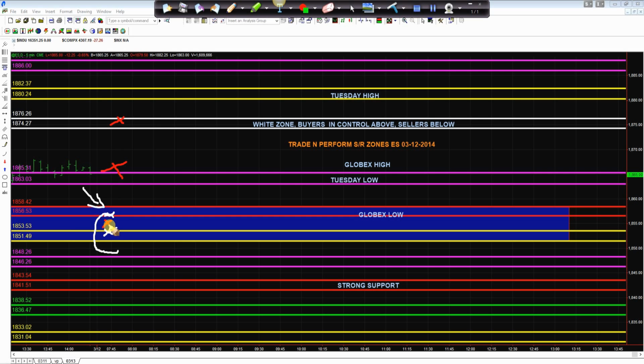If you get filled, cool. If you don't, no problem. Move on to the next trade. Look for the next rotation. Where's the next logical entry for you? So I'll leave you with that. That's the only thought I have on that particular part of the process.